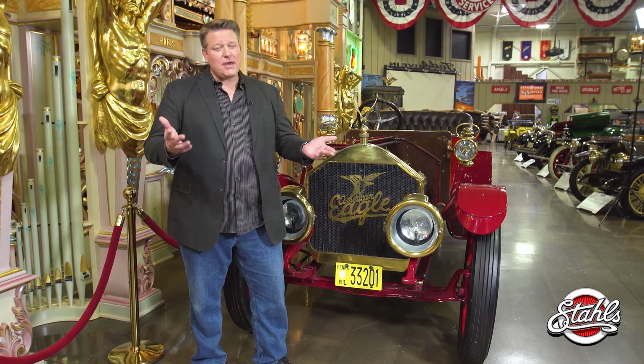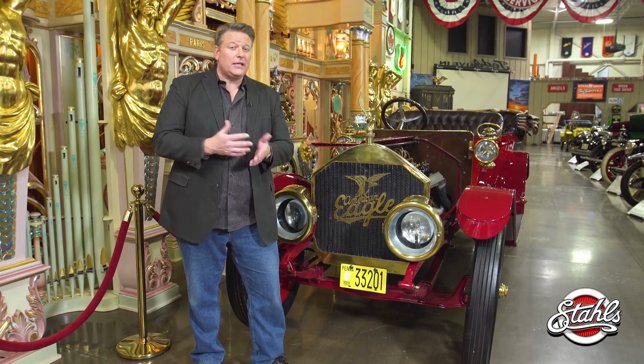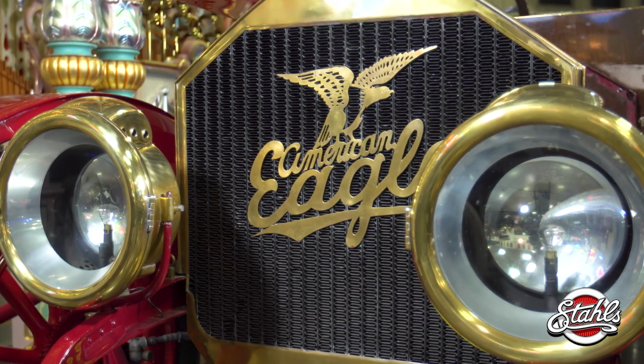This is a 1911 American Eagle Touring. Now, the name may sound familiar because several manufacturers have used the words American, Eagle, or both on various automobiles over the years. But this is not the American Motor Company you're thinking of.